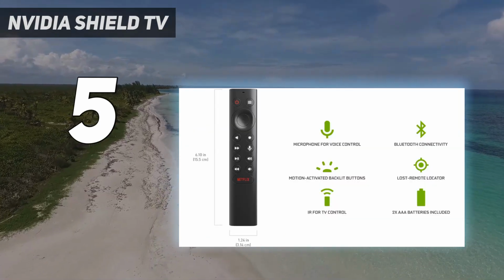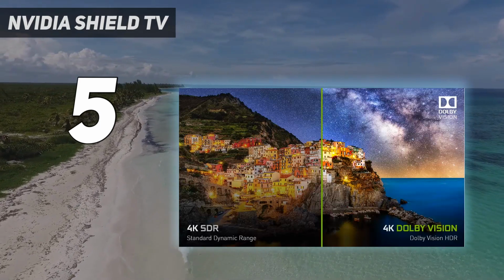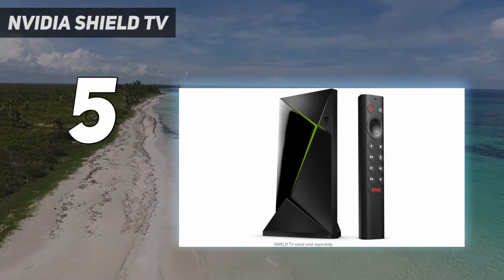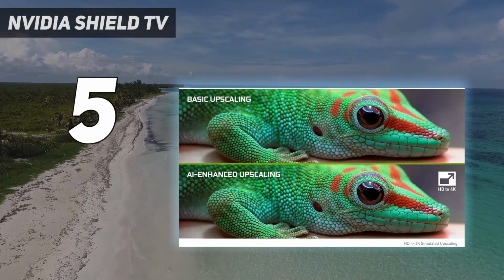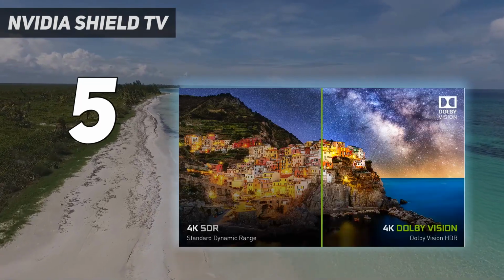This Shield TV also includes a remote control, rather than a game controller. We love this remote because it illuminates when you pick it up in the dark, so we're not only relying on remembering where buttons are and what shape they are. You won't miss the lack of a packed-in controller, thanks to PlayStation 4 and Xbox One controller support. That all adds up to the best streaming device for those willing to spend more. Coming at number 4.